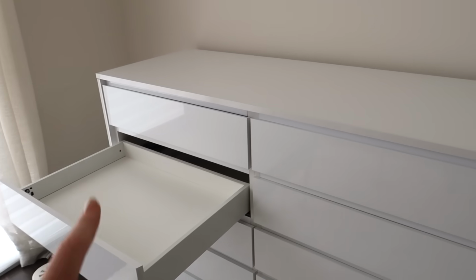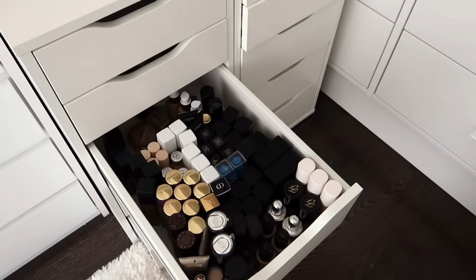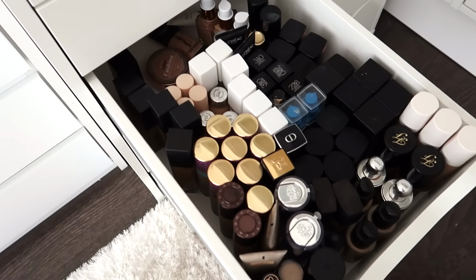Okay, the next drawer is going to be foundations. I really want foundations to be right after primers and setting sprays and everything. This is going to be fun. I think I really need to declutter and let go of a few of these.